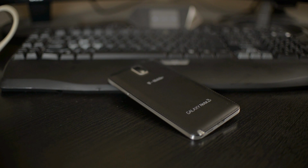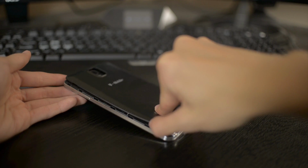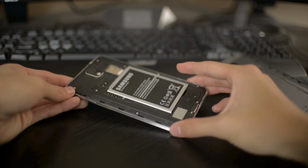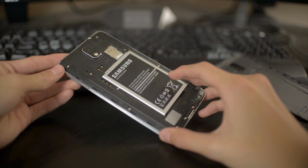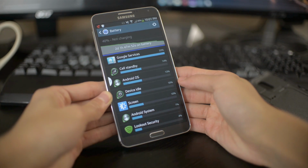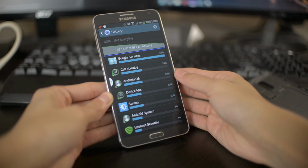Another prominent feature of this device is the battery life. Let's go ahead and pop open the back cover to access the battery. This does have a 3200 mAh battery, which you can use for a super long time. On average, I can use this for a whole day without having to recharge it at night. And actually, I can sometimes even use this up to 2 days without charging it, which is pretty amazing.